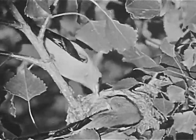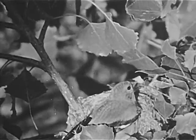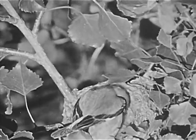Here, another goldfinch is sitting on her nest. The male seems to be feeding her. He brings food every 40 to 50 minutes. But look, she's feeding the same food to her newly hatched young.